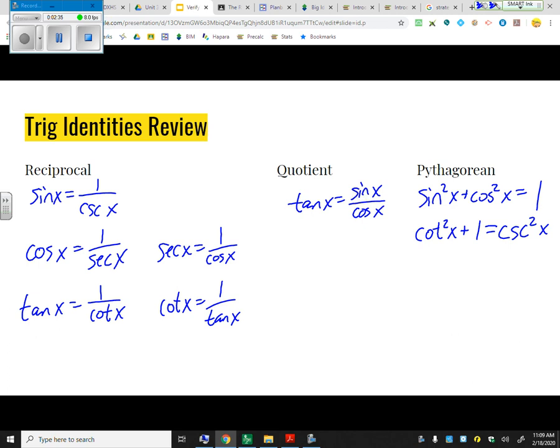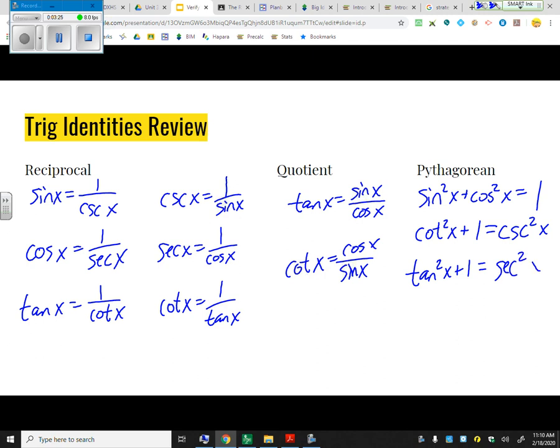Elisa? Okay, 80. That's right. All right, Mason. One more Pythagorean. Ryder? It's the same one as the one right above it. Just take off the cos. You will need to know these forwards and backwards.